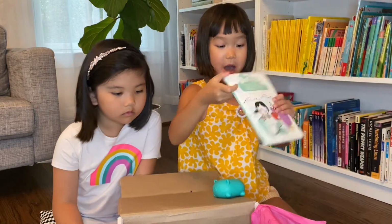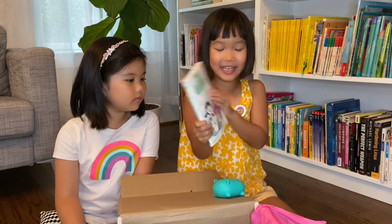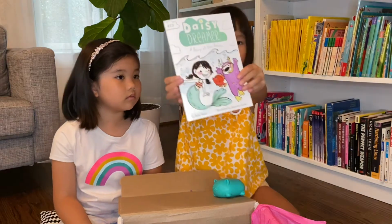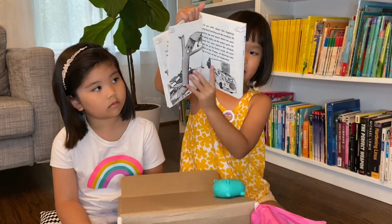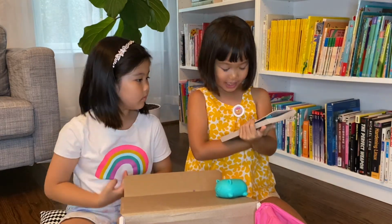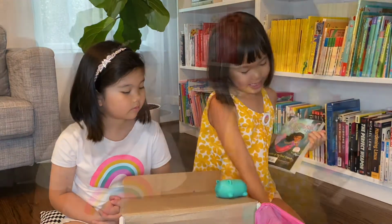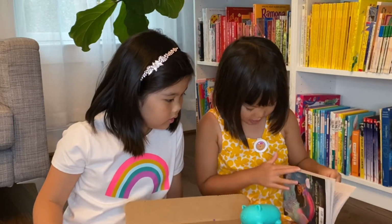I'm gonna pick it up. A book. Oh my gosh. There's a book that's called Daisy Dreamer, Daisy at the Beach. There's pictures like these. Oh my gosh, I have seen this in one of the books. There's another one of this. Oh, look at the back. The back has another one.